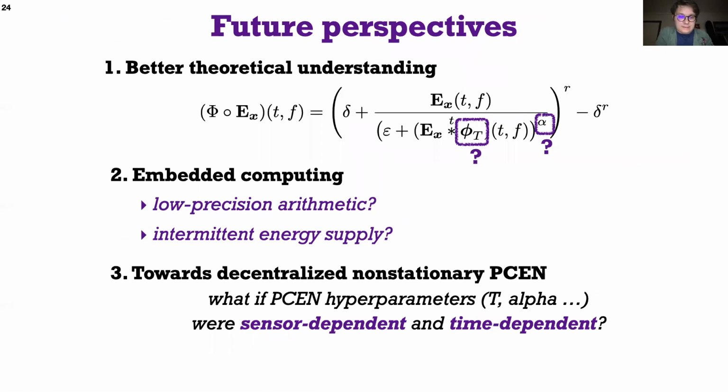Looking forward, I can identify 3 avenues of research in which PCEN has yet to show its full potential. 1, we need a better understanding of the role of every hyperparameter, especially T and alpha, and especially regarding the effect of Gaussianization I have shown earlier. 2, we need more efficient implementations of PCEN on integrated and on embedded hardware. These implementations need to operate with low precision arithmetic and intermittent energy supply while remaining numerically accurate for downstream applications.